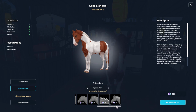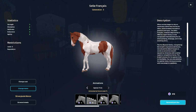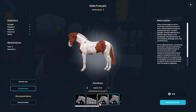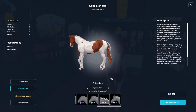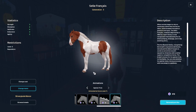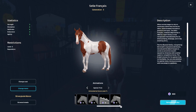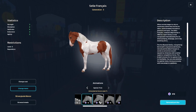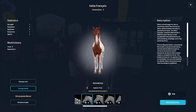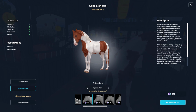Okay, let's try to get the mane. I don't know, I like this one. Maybe. Not sure. What's the difference between this mane and this mane? Oh, okay, this one is a bit shorter and straight. Well, the other one, it's not bad. I don't know, I really like this one. I really love it. It's a bit long and really makes it nice. Yeah, I think I'm gonna stick with this one.